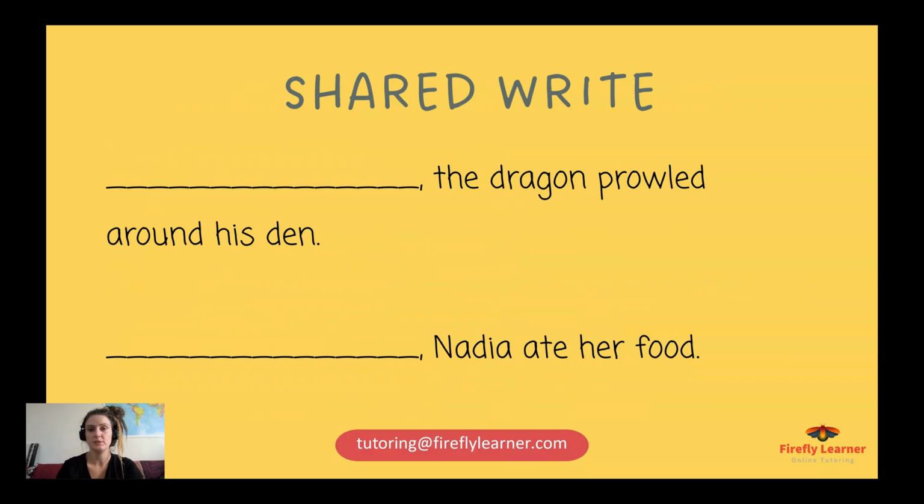Or you could have a when fronted adverbial. At night. At night, the dragon prowled around his den. When did he prowl around his den? At night. You could have a why fronted adverbial. Because he was hungry, the dragon prowled around his den. Why did he do that? Because he was hungry. Or you could have a, which one did we not do? We did how, when, why, I think we might not have done where. A where fronted adverbial, up on the mountain. Up on the mountain, the dragon prowled around his den.